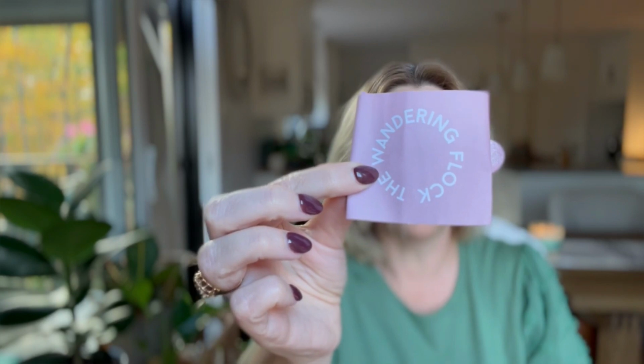The yarn is Wandering Flock. One of the bases is 80% kid mohair and 20% silk. It's a 50-gram skein of lace weight mohair. There are 430 yards or 393 meters on the skein, and the color is Rainbow Sherbet. And I'm just in love with it.